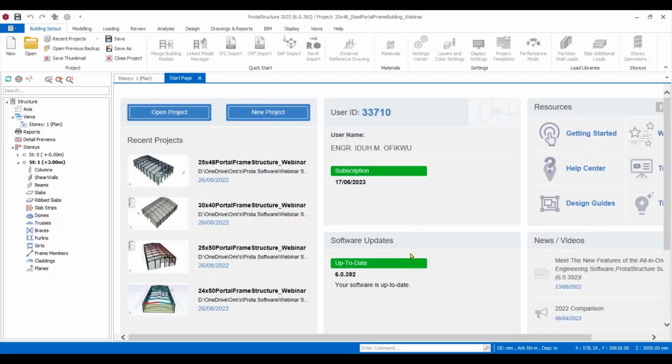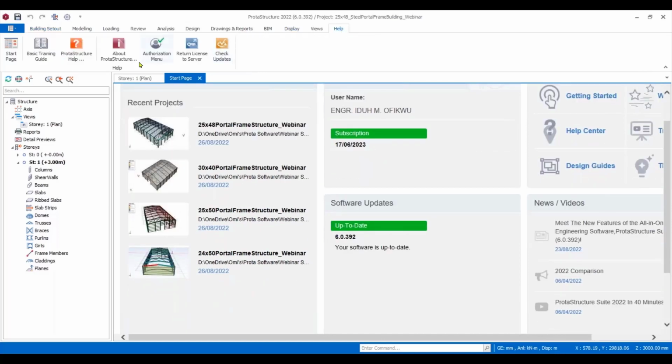And I will advise you, if you are licensed, you will see that your ID number will be there. This will provide your license information, the subscription. Then you will also see the update. I want to encourage everybody to go to the website, protasoftware.com, to update, or you can even click update from the help file too.